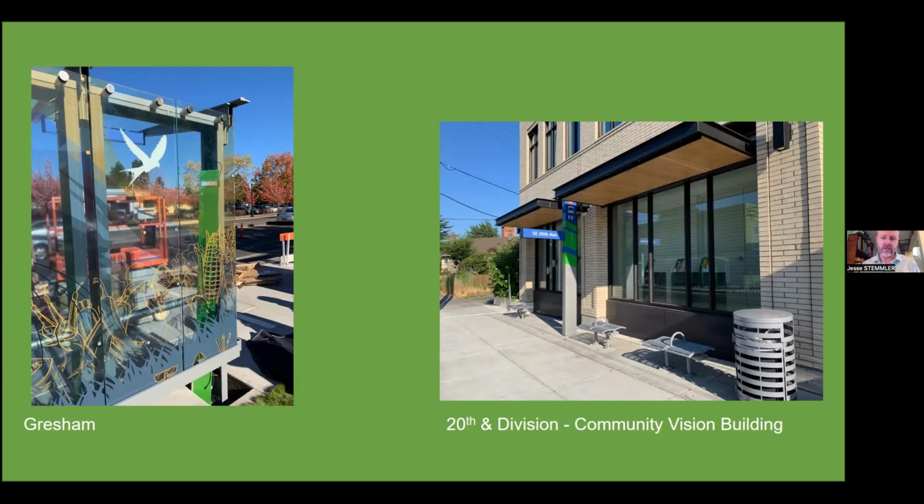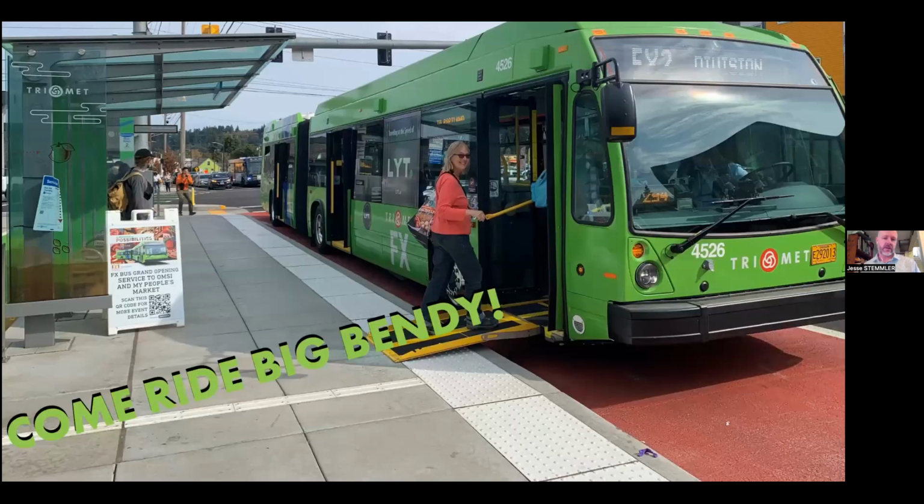And the Community Vision is a great organization that works with the disability community to showcase their work. And so we're able to still have these really important windows to showcase that work. So with that, I'll turn it over for Q&A and any discussion, but also just a plug to come out and ride FX on Division Line.